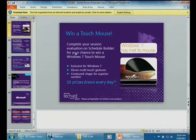Does anyone have any specific thing about it? I'm trying to give away that prize. Help me out. It has to be related to SharePoint, though. It can't relate to SQL. Someone else? I actually think he deserves the prize. I agree.